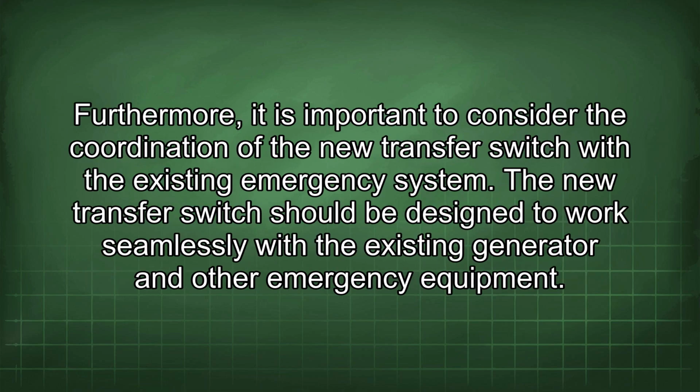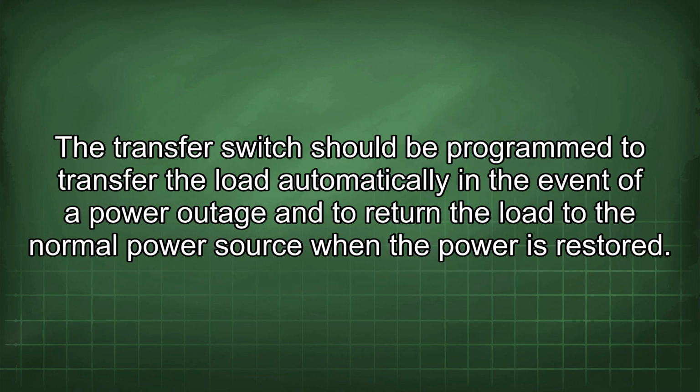Furthermore, it is important to consider the coordination of the new transfer switch with the existing emergency system. The new transfer switch should be designed to work seamlessly with the existing generator and other emergency equipment. The transfer switch should be programmed to transfer the load automatically in the event of a power outage and to return the load to the normal power source when the power is restored.